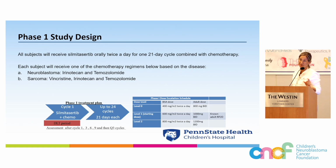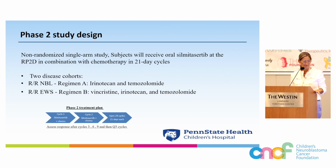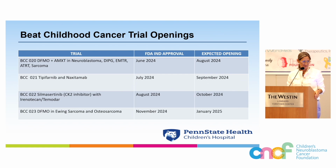Neuroblastoma will be combined with irinotecan and Temodar, and then the sarcomas will be combined with vincristine, irinotecan, Temodar. Cycle 1 will be the DLT period to look at the effect of the dose and identify the dose for this. Once we determine the recommended phase 2 dose, we'll move into a phase 2 again with those same chemo combinations.